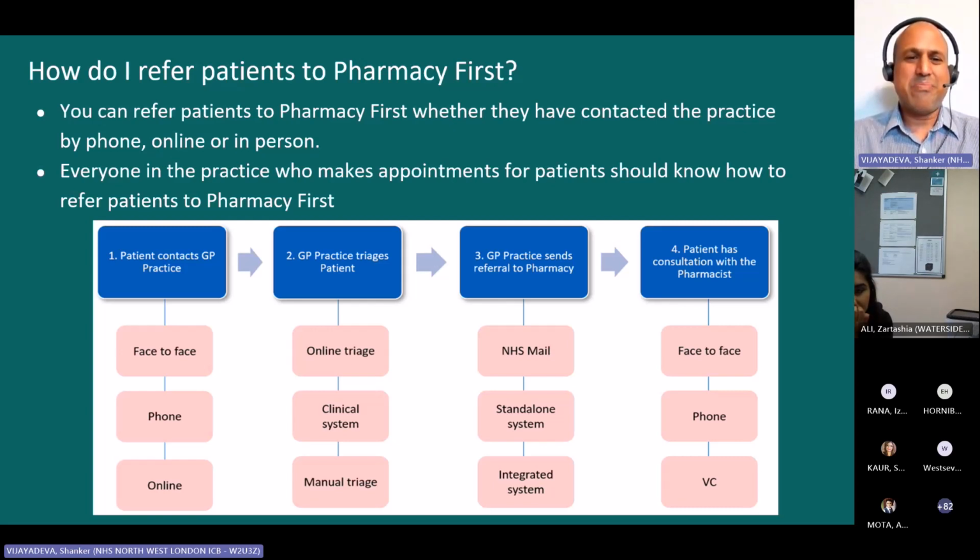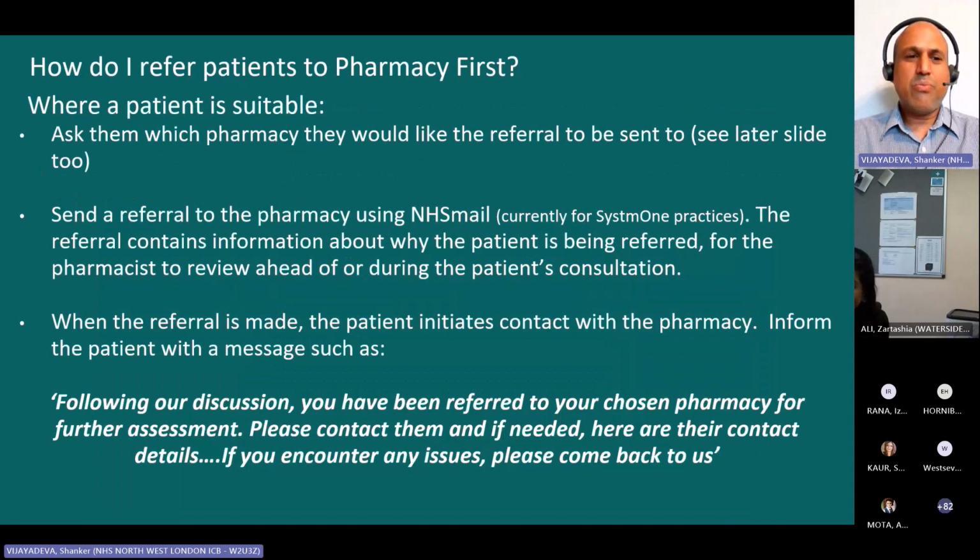This diagram doesn't really gain much from it. But the main thing is, at the moment we're probably going to pick up how to refer using NHSmail, but the future holds things like different IT systems, which I'll pick up in a moment. So when a patient might be considered for referral, we've got to check with them where they want to go. We can't make assumptions, and I'll explain why in a moment.